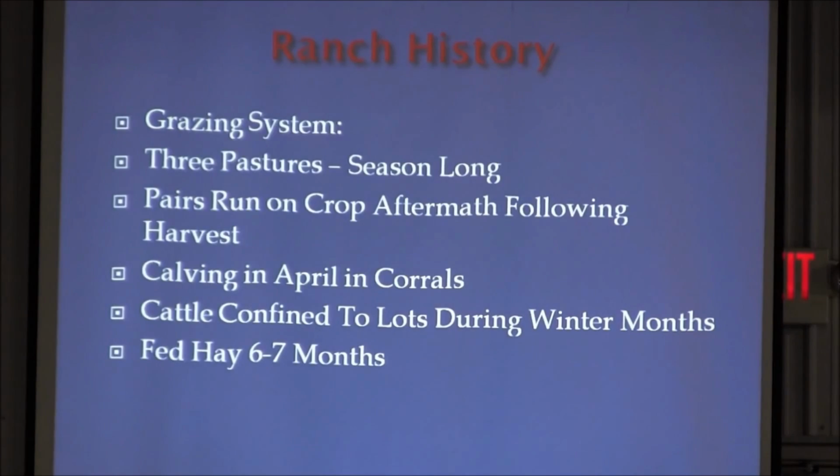As far as the grazing system, when I took it over, we could run about 65 cow-calf pairs and 35 yearlings. There were 3 pastures, season-long grazing. The cow-calf pairs were run out on stubble fields after harvest, and then they were locked up in the corral and fed 6 to 7 months, and we typically calved in March and April.